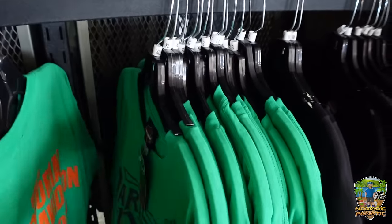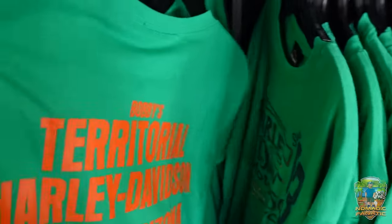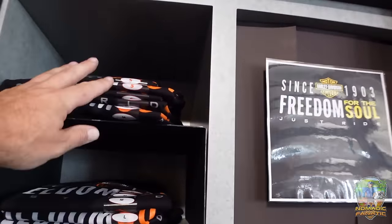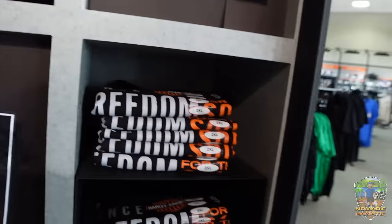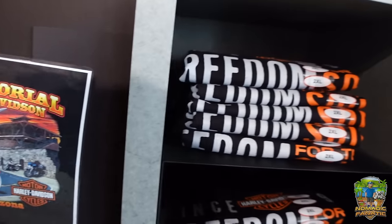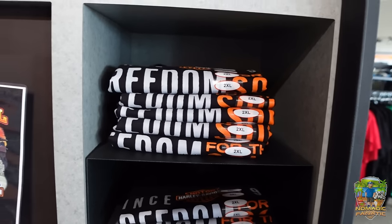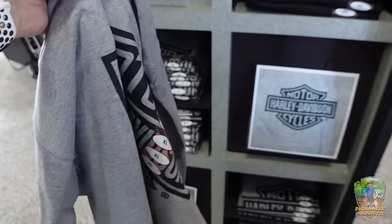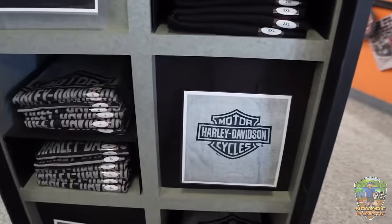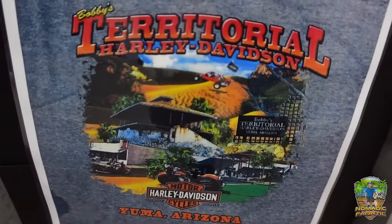Here's one in the green. Okay. I don't like it. I don't like it. Oh wait, I found one more spot. Small, medium, large, okay. 2X, 2X, 2X. Dang it, that's the one I really wanted too. Well, slim pickings here in Yuma. All right, I'm gonna go with a gray one. I don't think I have a gray Harley Davidson t-shirt, so something new. That's what the front looks like, and that's what the back looks like.